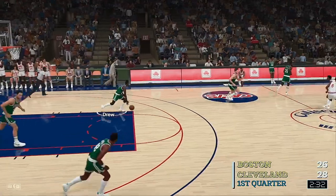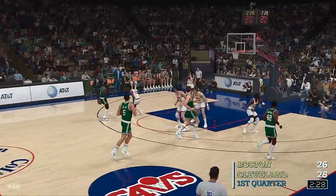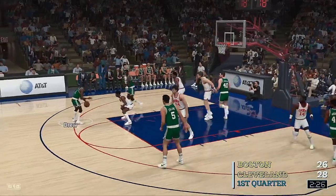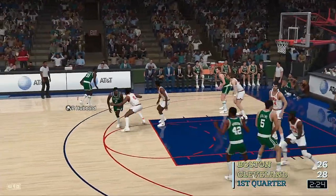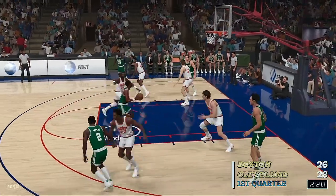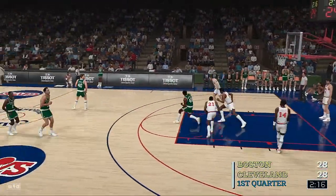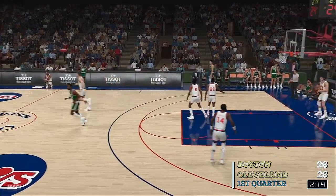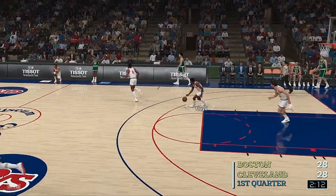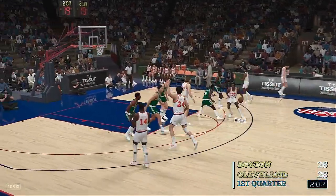Irving's got 16 points. I like the way he's done a good job working that ball around tonight, getting it moving, wanting to get other guys going. This demonstrates leadership on his end, willing to give it up in an effort to make his guys better. And that one's good, Woodson. 16 points for him. He's been a reliable offensive option, currently maintaining an impressive field goal percentage in this game.